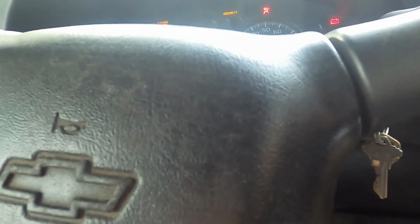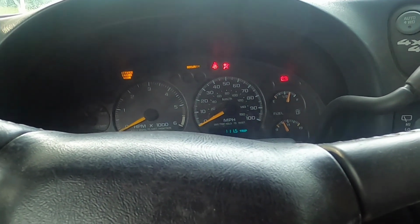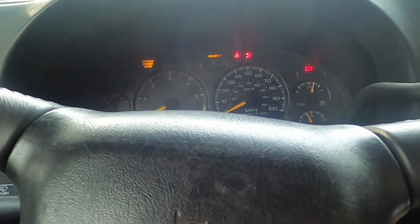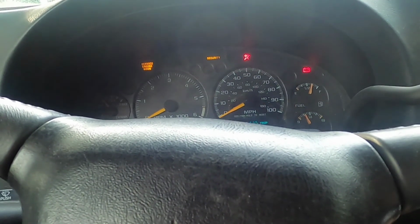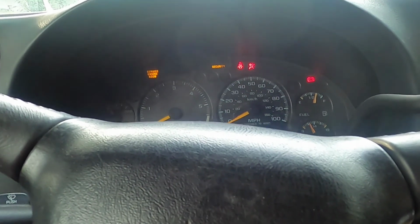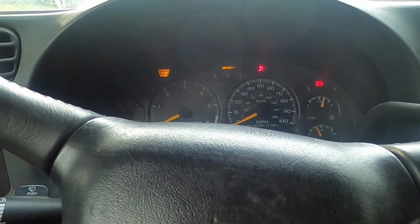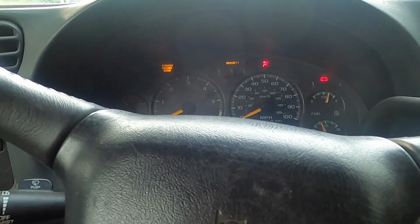Absolutely nothing. So now I'm at the light, the vehicle's running, the car's in neutral, no way to go, stuck. One lane traffic, cars behind me, blowing horn, truck drivers getting out, screaming at me. Let me tell you, it was some fun.